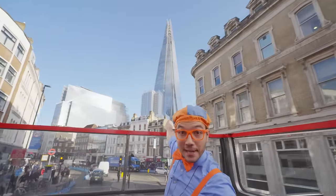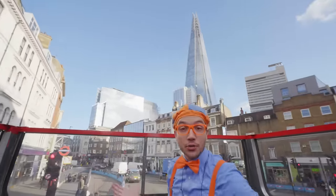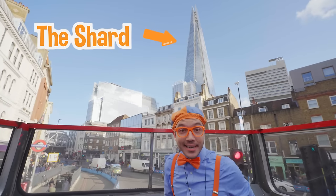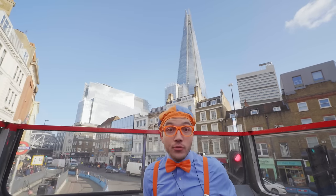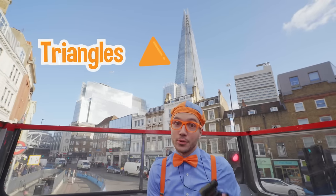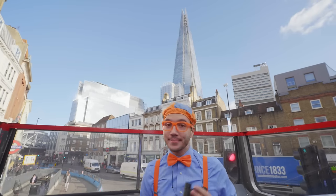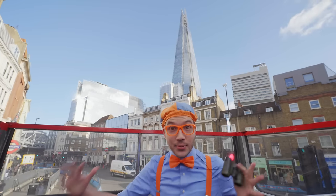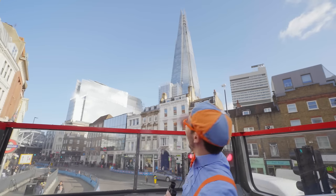Whoa, look at that building. It's so big. Wow. It's called the Shard, and it's the tallest building in England. Yeah, it's so tall. And it's made up of triangles. It's not like a normal tall building or skyscraper that's made up of rectangles or squares. It has really big triangles. Hello, Shard. Hello.